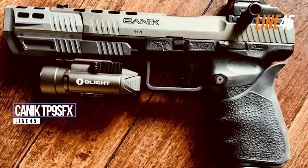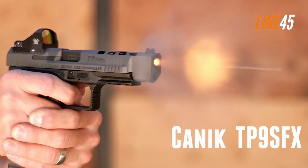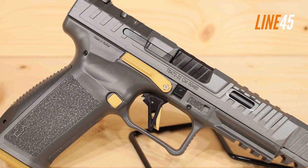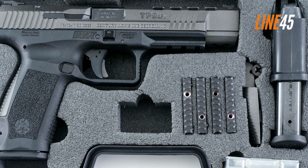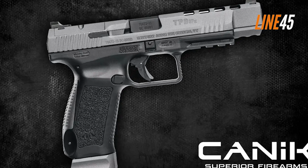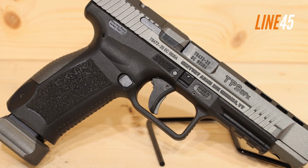Canik TP9SF. One of the first slightly high-end Canik guns that I ever picked is the TP9SF, and by all means it's a gun that far exceeded my expectations. In the grand scheme of things, I see the TP9SF as a shockingly well-equipped competition pistol that rivals even some top-tier firearms while maintaining a reasonably affordable price point.